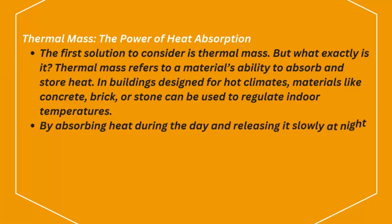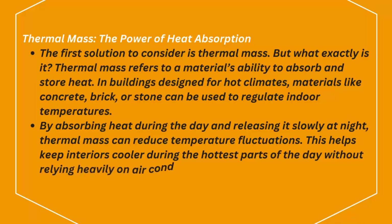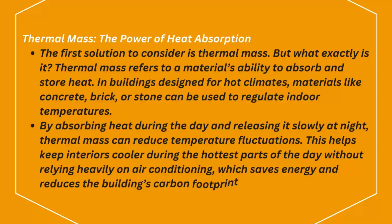By absorbing heat during the day and releasing it slowly at night, thermal mass can reduce temperature fluctuations. This helps keep interiors cooler during the hottest parts of the day without relying heavily on air conditioning, which saves energy and reduces the building's carbon footprint.